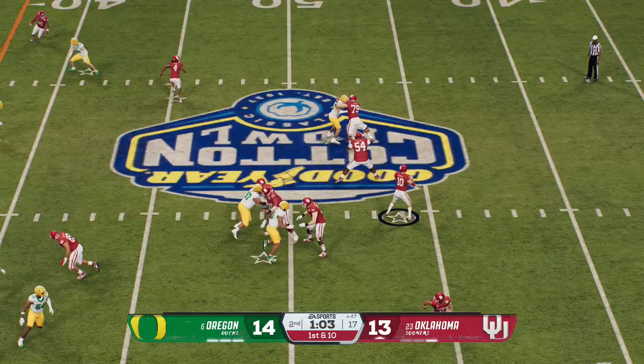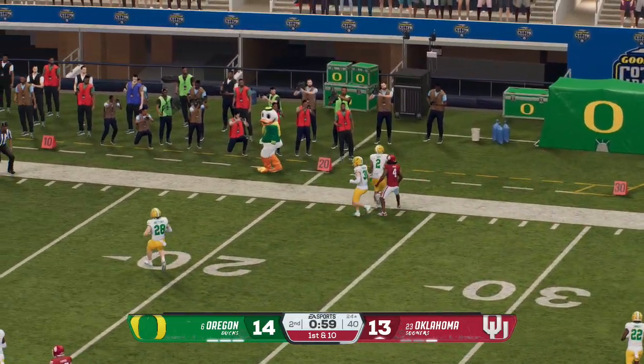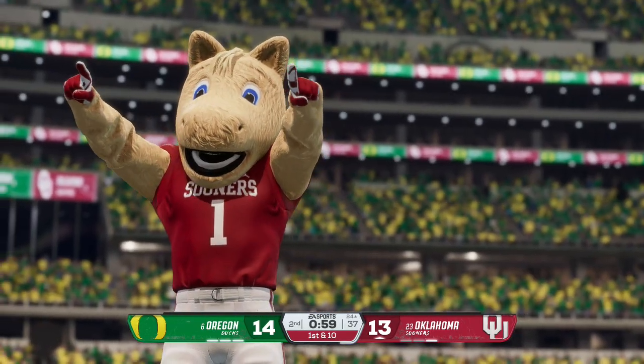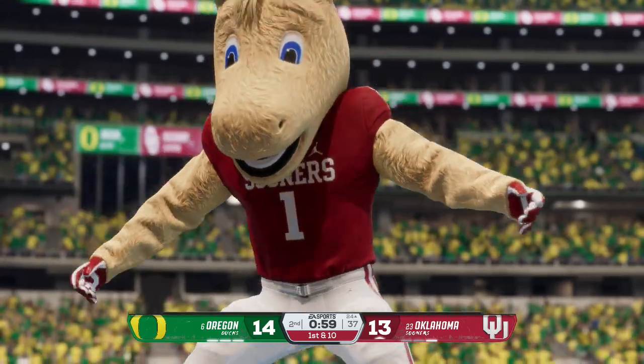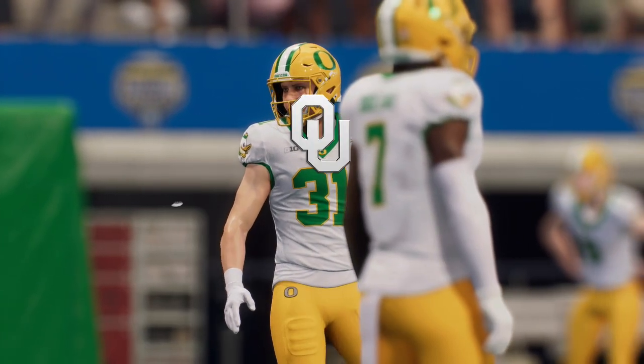On 1st and 10, looking to throw. The sure hands. It's Burks. And he runs out of bounds. That's a big gainer there. Well, they love going to this guy in the slot, don't they? What a mismatch inside. He reels in another one. This guy's automatic.